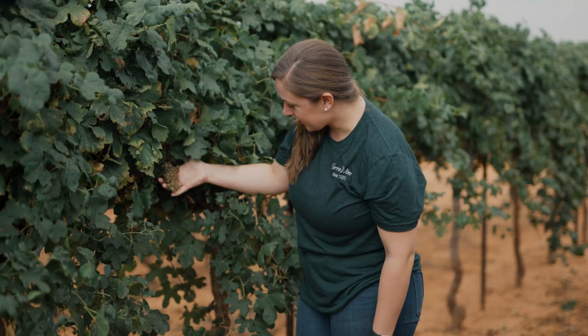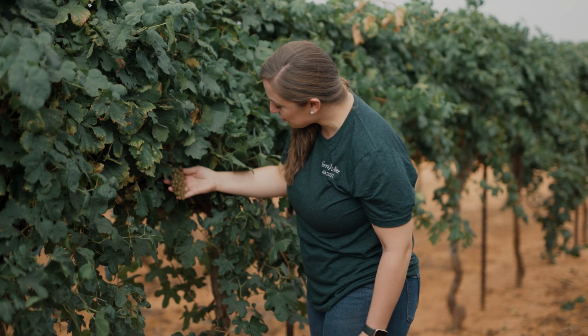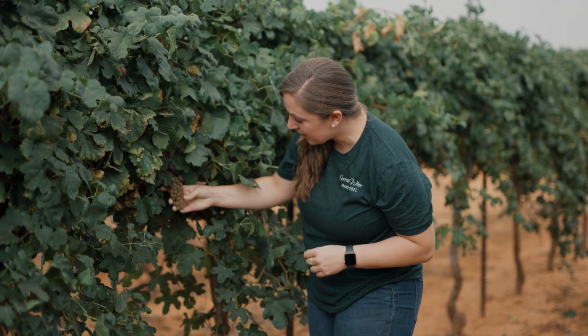This is a great example of the kind of clusters that we are looking for. It's actually not the most perfect looking cluster, but any good winemaker, vineyard owner will tell you, you don't want perfect looking grapes. You want a little bit of stress. That's what gives it that really good concentrated flavor. Here, the berries aren't too big. We want to keep that flavor really concentrated in small berries.